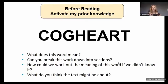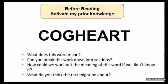So this word is pretty easily split into 2. We've got cog, we've got heart. So could anybody make a guess about what they think the text might be about? Happy for you to unmute and just shout it out or put something in the chat. Mechanical heart. Okay, so a mechanical heart of some sorts. That's a great guess. Did you get that from cog?